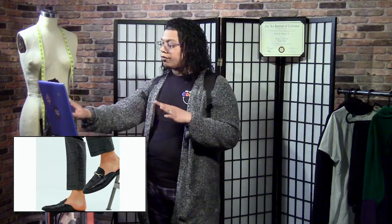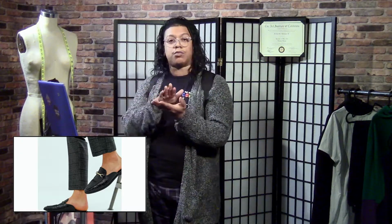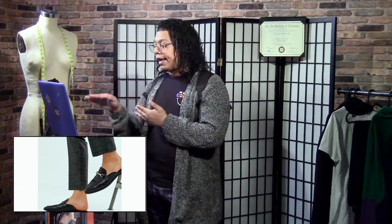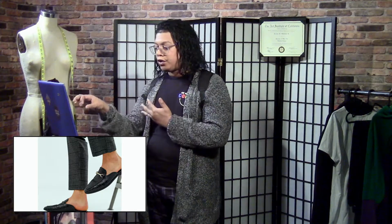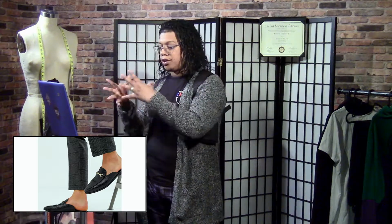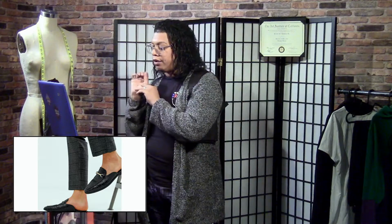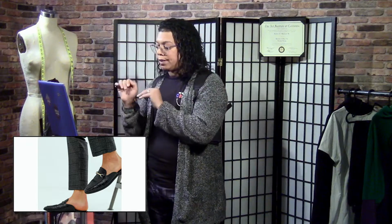So for this one, I do like this shoe a lot. I like the fact that it's more of a slipper, and I like the fabrication on this shoe. I don't know exactly what it is, if it's true to what it looks like, like a crocodile or something, but it's a really nice detail and a really nice way to step up that shoe.